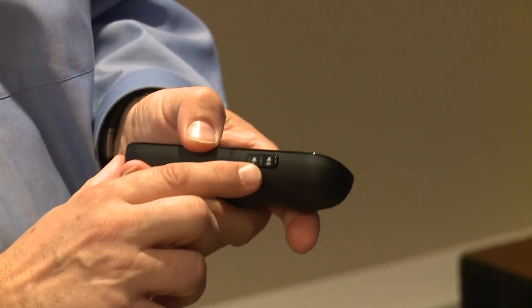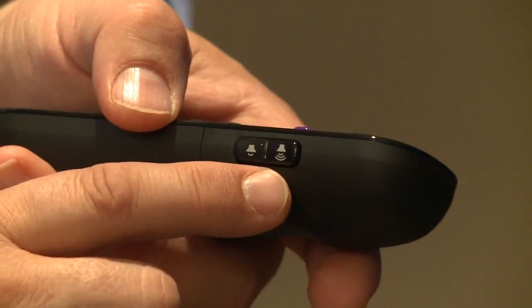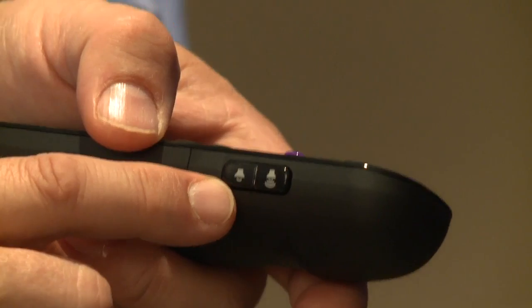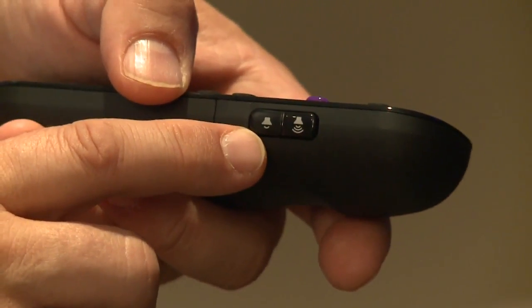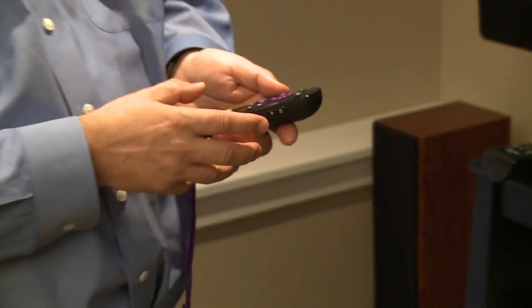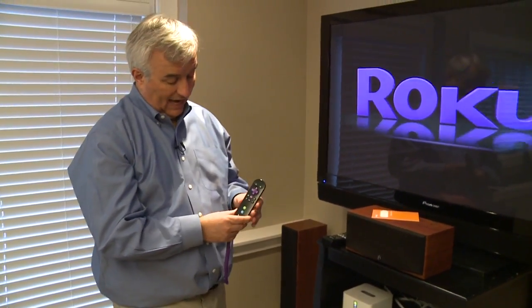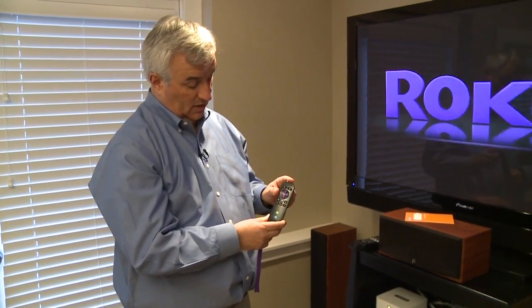And this is a really nice feature, which I don't think is available on other Roku devices. Because this MHL port is connected directly to your AV receiver or to your television, it has volume up and down buttons, which actually work on the receiver, the Onkyo receiver I have. So obviously there's some sort of handshaking going on between the Roku streaming stick and the receiver.